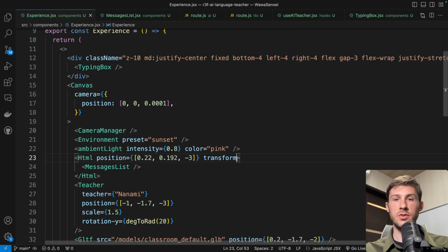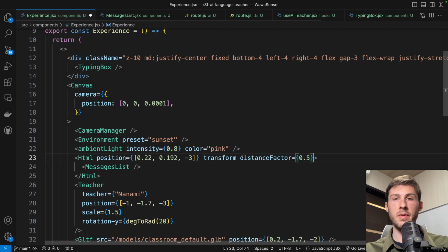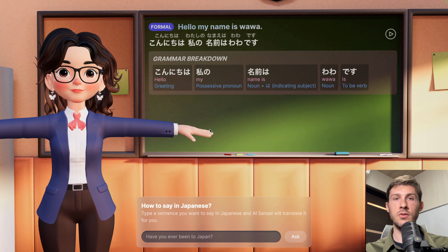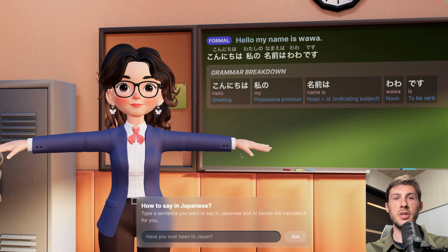For this, we can use a distance factor. I'm using 0.5. That way the quality will be good because we put everything in big. So we have a nice pixel density. And now it is in the blackboard. It appears a bit far, but remember we can zoom. And even if we full zoom, we can see it nicely. Let's try to play the audio. こんにちは、私の名前はワワです。 And it's working perfectly.